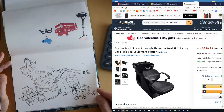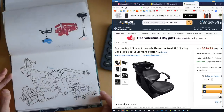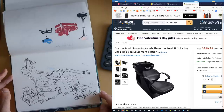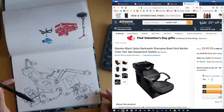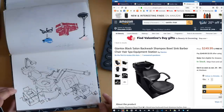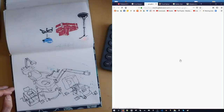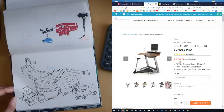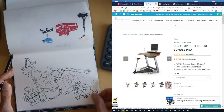So, who would make this? Herman Miller or Steelcase? I need to start pitching to these companies. And what would the price point be? It's a pretty complex design. Probably need some metal structure in here to keep everything solid. Could easily see this in the $2,000 to $3,000 range. I mean, like, this thing is $3,000 and this doesn't do. This is, well, I guess it's a desk too. Maybe we need a desk addition too. Well, anyway.